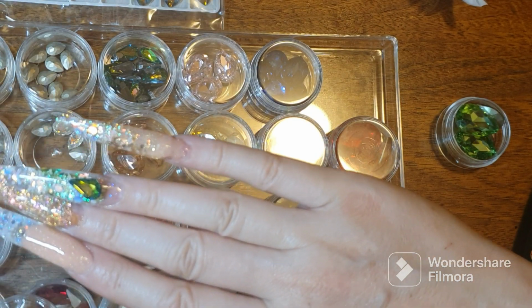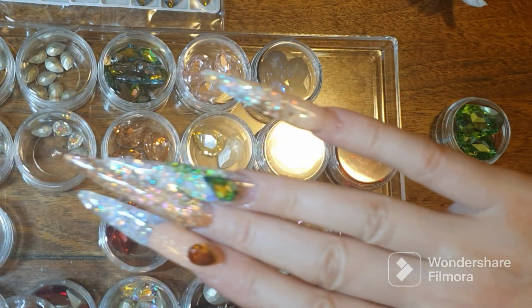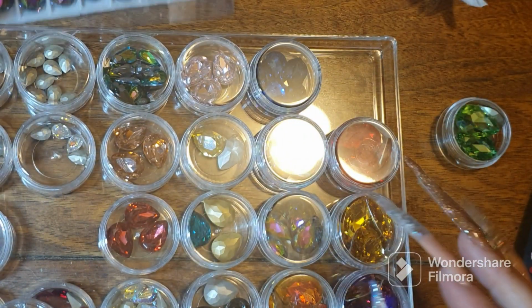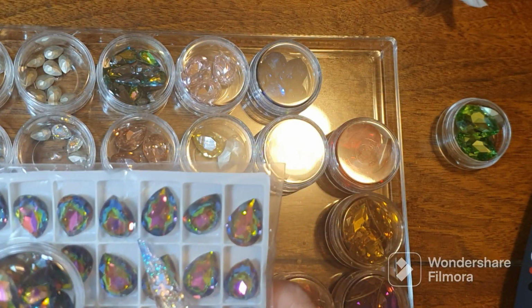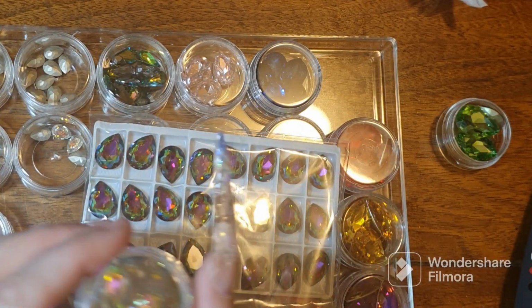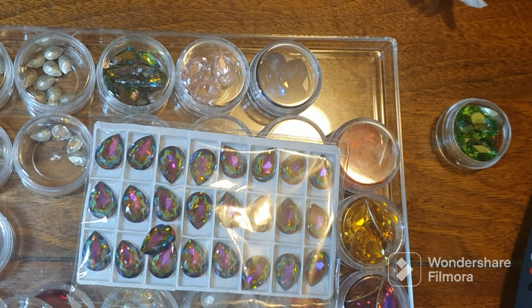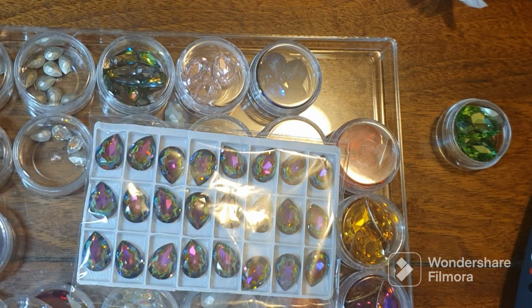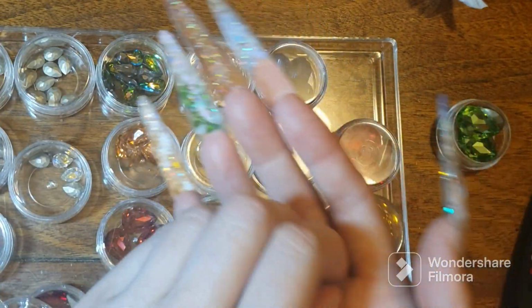See, these ones here. Oopsie. Yeah, see, they're fine. What are these ones here? They're the same size. Yeah, I think they are. Hold on. Yeah, they're the same size. Oopsie. If you want to see the video with these nails, it's gems from AliExpress.